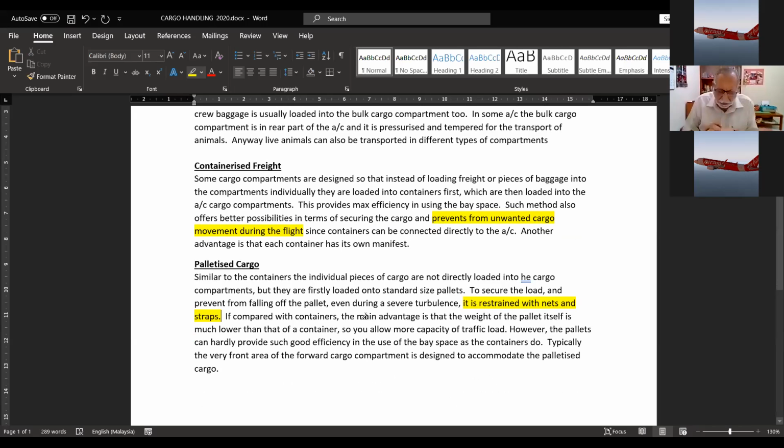However, the pallets can hardly provide such good efficiency in the use of base space as the containers do. Since the pallets are open and widely spread, they don't provide much space saving as such. Typically, the very front area of the forward compartment is designed to accommodate palletized cargo. So these are the three areas that I wanted to highlight.